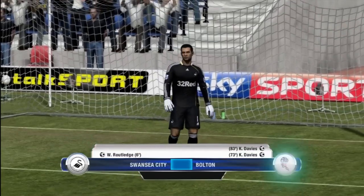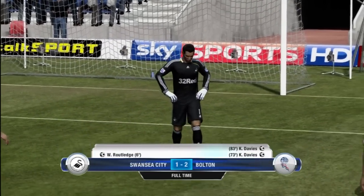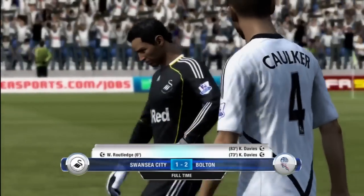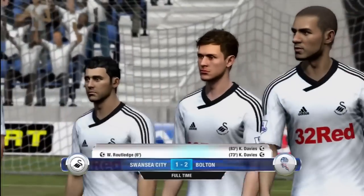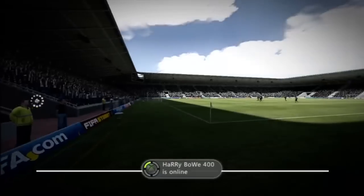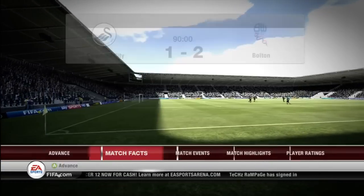I think I've only won one game in the Premier League. So I am doing awful. This is the last game of October, so now I'm going to show you what is going on in the league table. Just waiting for this to hurry up. Come on. There you go, Barclays Premier League table after October 2011. Let's go in and see that.